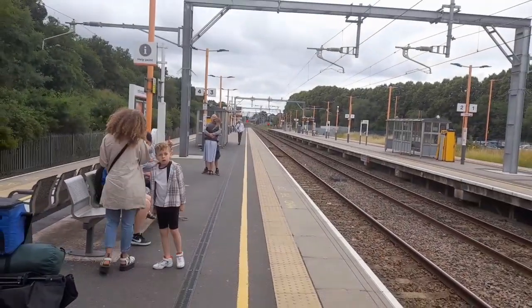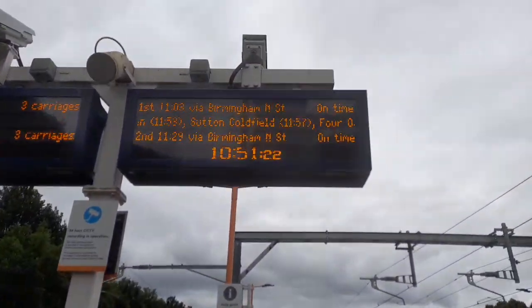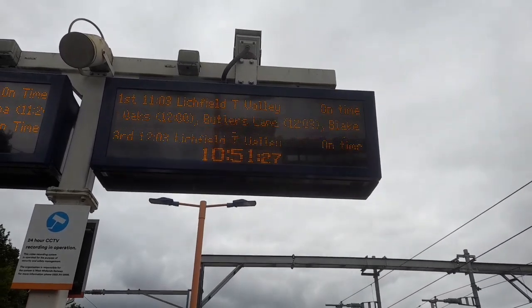Today I'm going to be doing a Class 323 trip report from Bromsgrove to Birmingham New Street, starting off at Bromsgrove. Our train today is the 11:03 West Midlands Railway service to Lichfield Trent Valley.